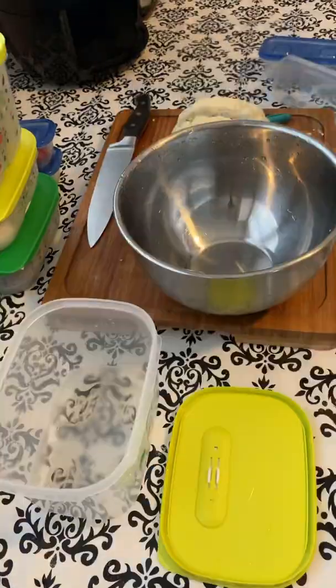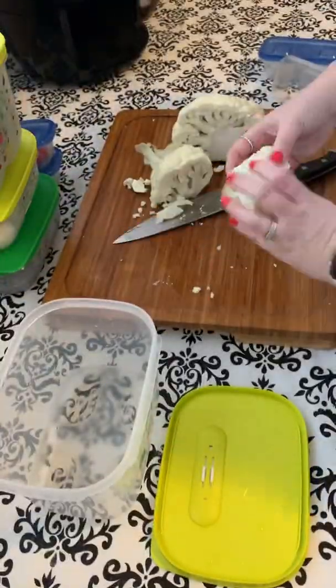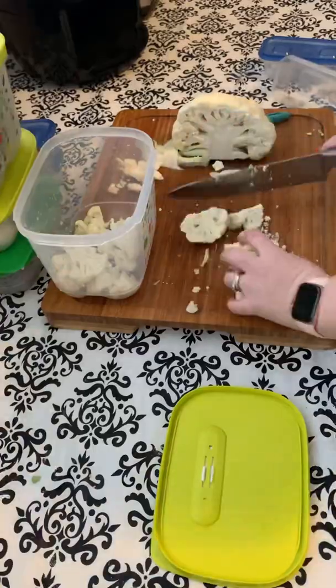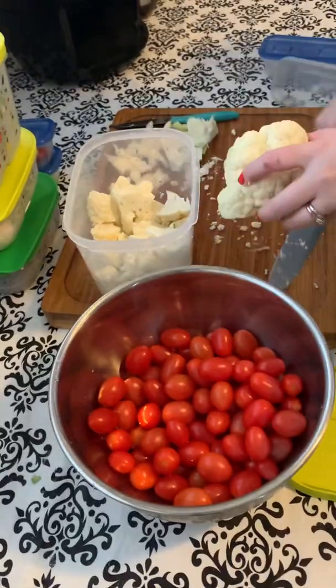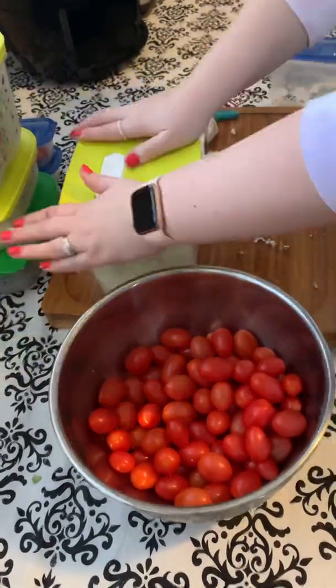If you guys can see when I'm putting the fridge mates away, I'm looking at the top of them. They have a certain vent on them depending what veg you're putting inside of them. So there's fully closed, fully opened, and then halfway. So they all have an indicator on the front of them. And I've got my tomatoes all washed up here too. I am going to make that feta pasta that I mentioned with those.